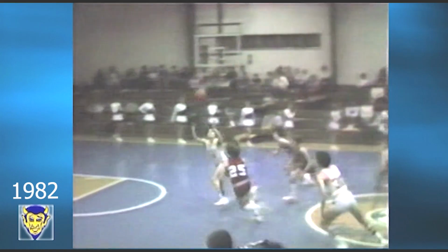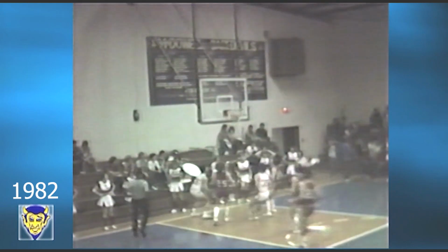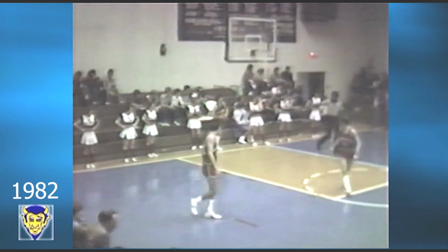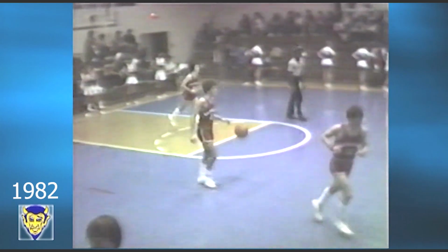The ball goes up. Turner taps down to Grigsby on the fast break, lays it up. Good. Nice tilt by Turner. I've seen him execute that play this year from time to time. It's a good play.